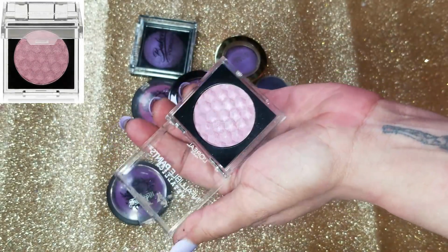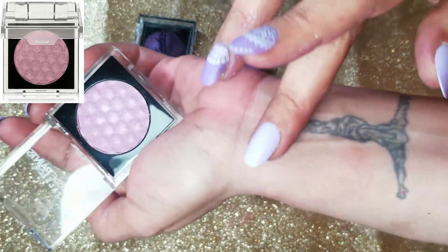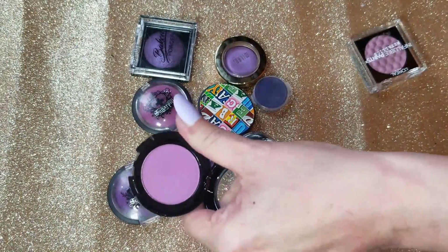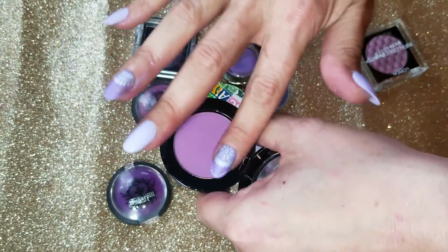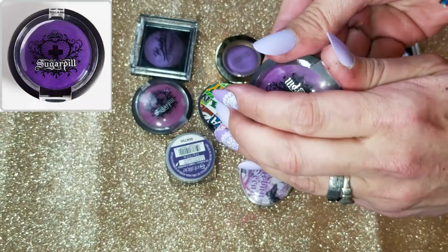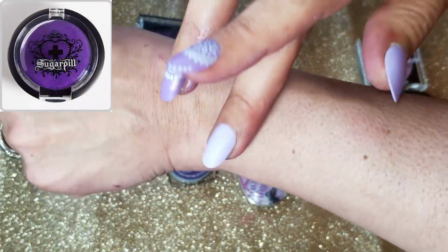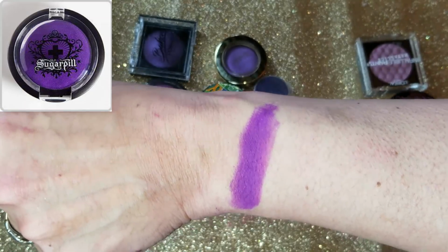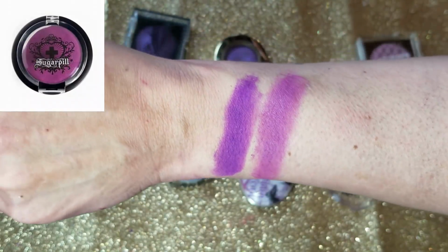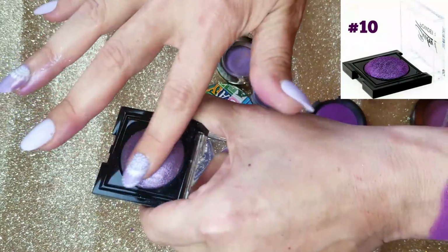Up next, we have the L'Oreal Infallible Metallics. This is the shade 406. This shade here is called Petunia, and it's from a company called Bodyography. This is Sugarpill in Poison Plum. Also 2 AM from Sugarpill. This is number 10 from the Princessa Baked eyeshadows. I did a whole video on this. I will link it down below.